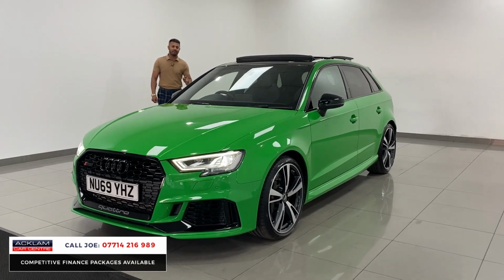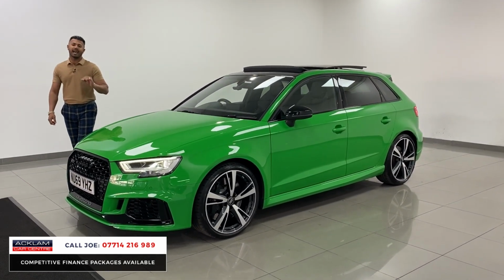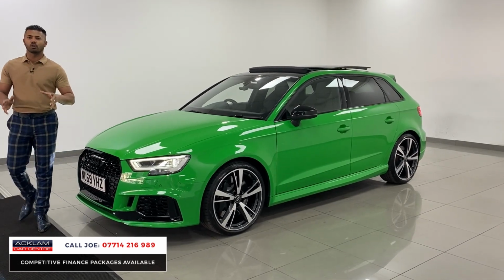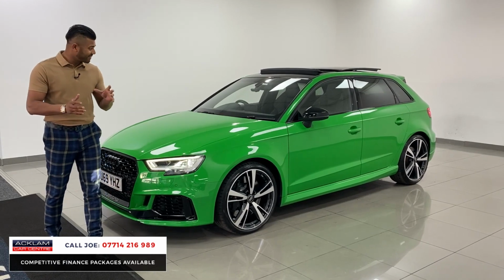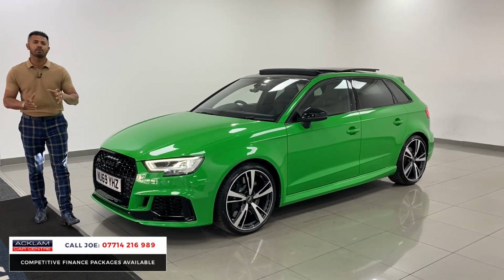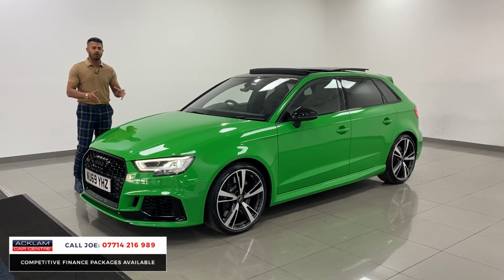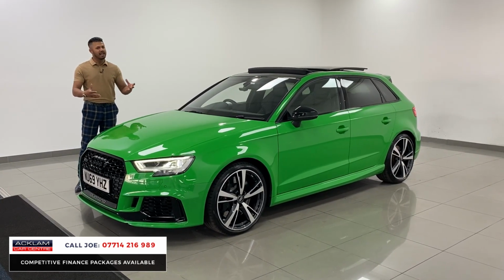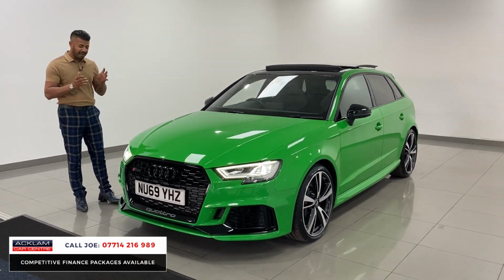If you're in the market for a hot hatchback, if you're in the market for an Audi RS3, it doesn't get any better. Don't get me wrong, is the colour for everybody? No, absolutely not. But if you want to be a little bit different, then this is it. And remember, if someone's gone to the length of buying and ordering an exclusive paint like this one, it means that the spec behind it is also on a new level. This has got everything. It's amazing, and I mean it.